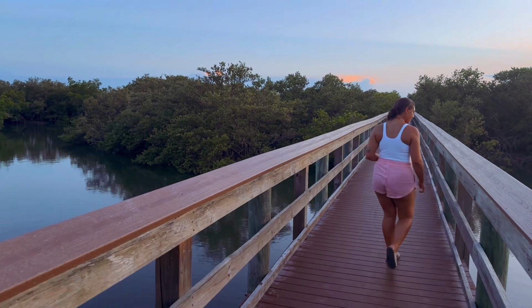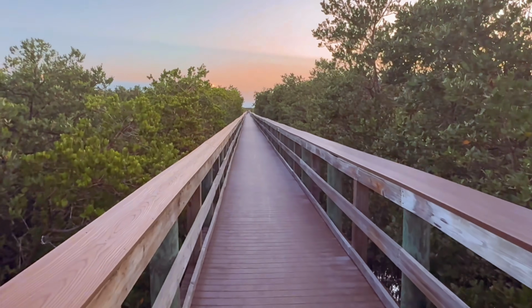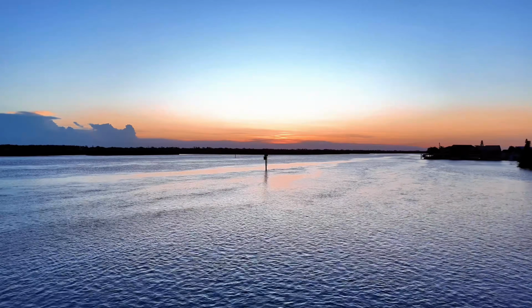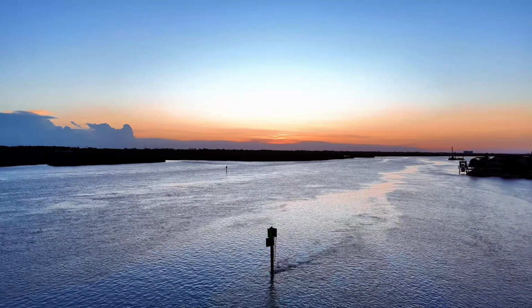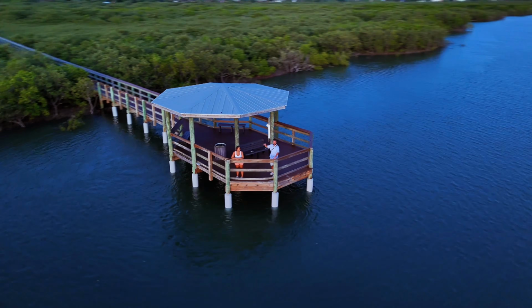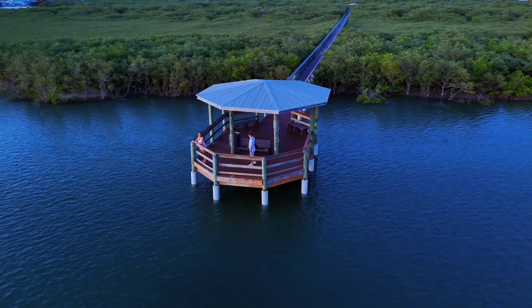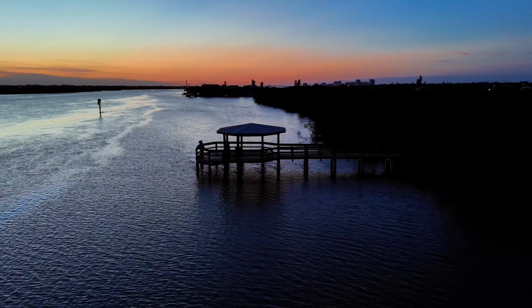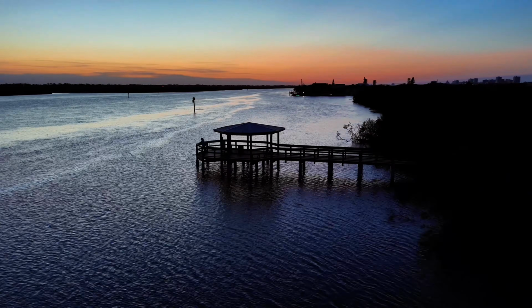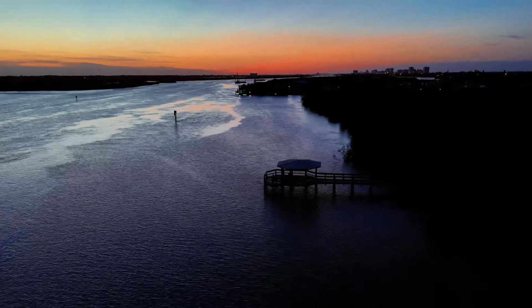We ended the day with a peaceful walk at Ponce Preserve, just a few minutes from dinner. This spot overlooks the Halifax River instead of the ocean, so you get an incredible view of the sunset over the water. Quiet, calm, and surrounded by nature, it was the perfect way to close out a packed and beautiful day in Ponce Inlet.